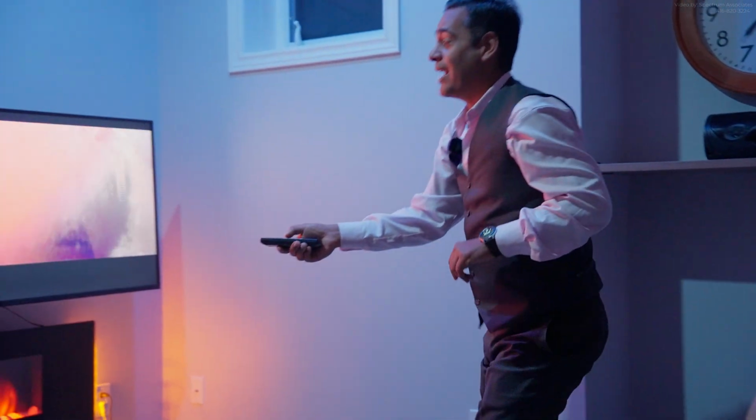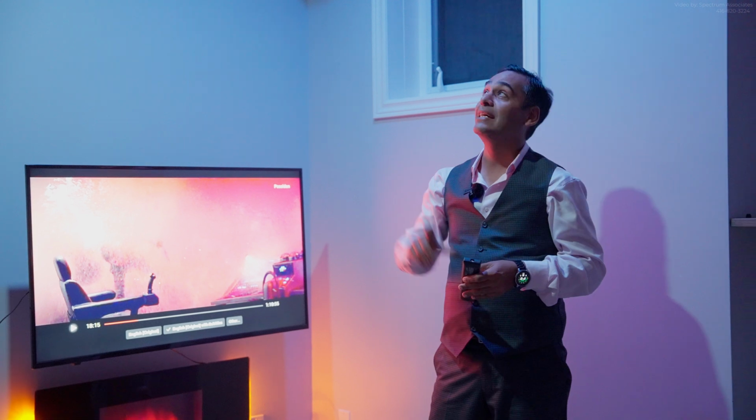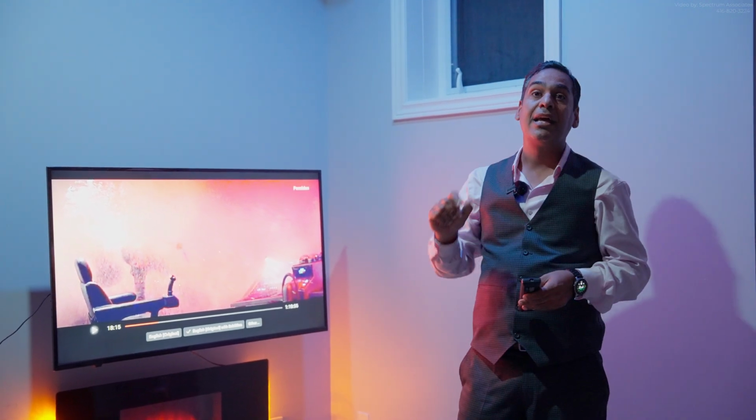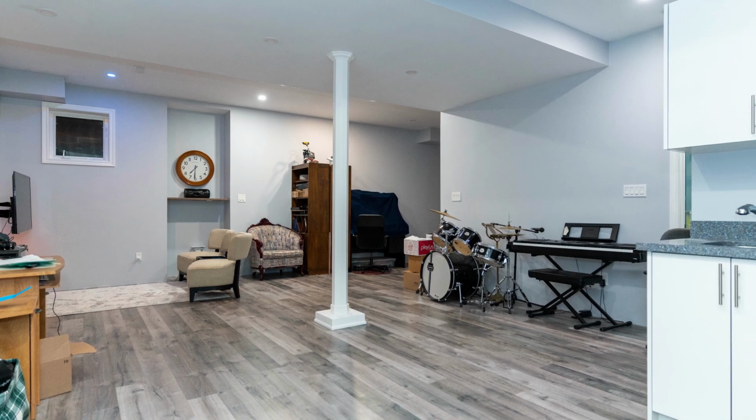It doesn't look like it, but yes, I am in the basement. Why? 10 feet ceiling, extra window space, an option to make a 2-bedroom apartment.